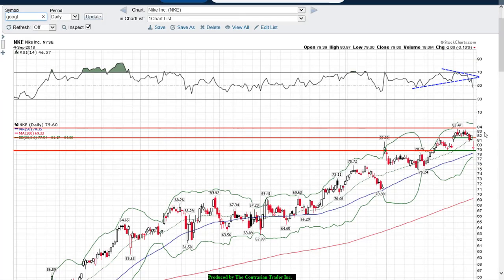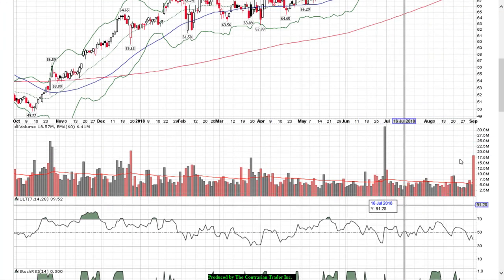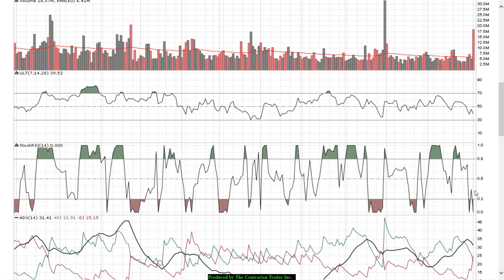Back to Nike. Yesterday, they were down 3.16% on their brilliant move to step into the political arena and upset the vast majority of their customers. Volume, very high. Institutional distribution.